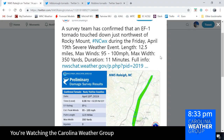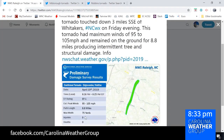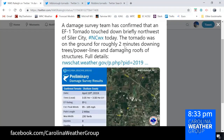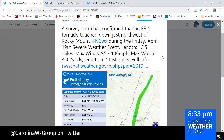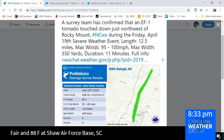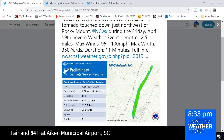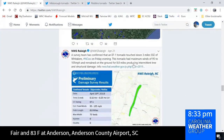Next, we had another EF1, and as you can kind of see, we had only one EF2, and the rest of the tornadoes confirmed by NWS Raleigh were EF1s. This is yet another one. This one had the longest path length of any of the tornadoes that they surveyed on the days following the event, with a 12.5 mile long path length, and max winds of 95 to 100 miles an hour. This one also was roughly a quarter mile wide and lasted for 11 minutes. No one was injured or killed in that one either.